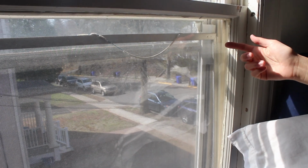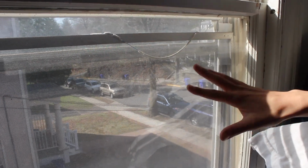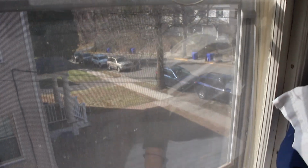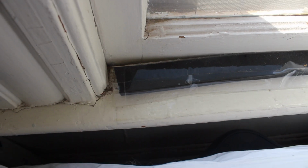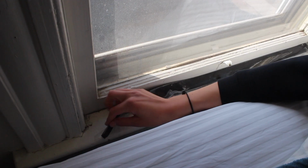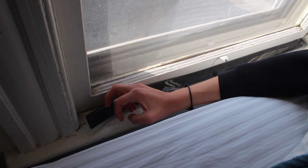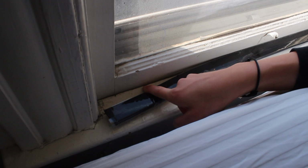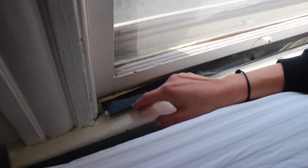As you can tell, the screen fell out, but it was already taped shut, so I couldn't fix it. And they put this rubber insulation thing and taped it. It's also sticky on the bottom, but clearly not that sticky. That was to block this gap. There was a lot of air coming in through this really big gap here, and that actually did help a fair bit.